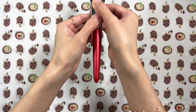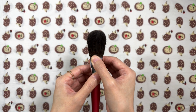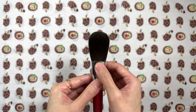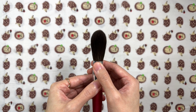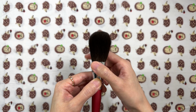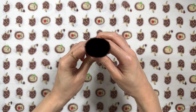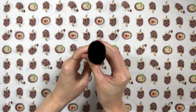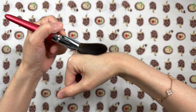One of my friends would consider this a blush brush, and I think she would even consider this to be on the small side for blush because she uses really big brushes for blush. If you like really big brushes, this could work for blush, but I think it wouldn't really be sufficient for powder. We'll see after I wash it though. I don't expect it to fluff up that much.